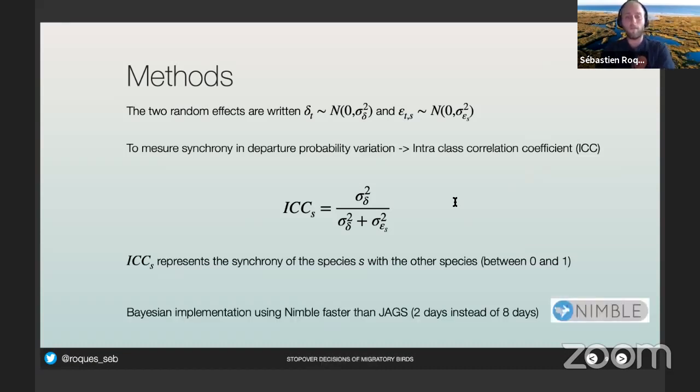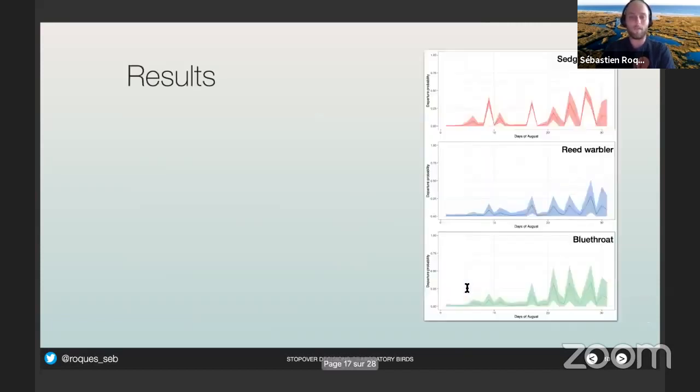So we implemented this using nimble, which was way faster than JAGS. It was really useful to use nimble here because, without any specific parameterization, we gained a lot of time.